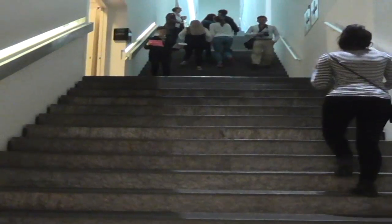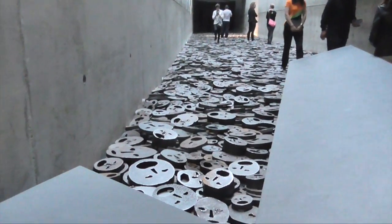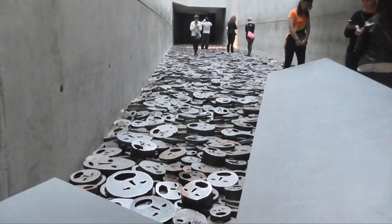The final axis leads up to the second of 3 floors. Here you come across areas known as memory voids, blank areas that represent the void in Jewish history after the Nazis destroyed as much as they could in their time in power.